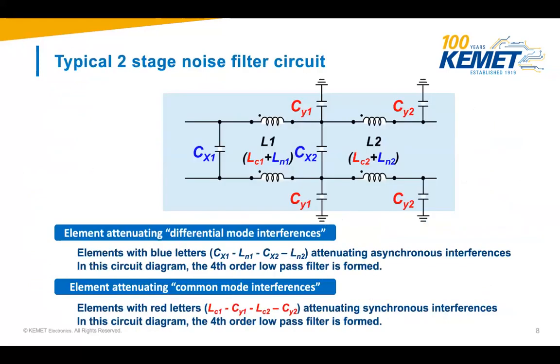So as I said on one of the last slides, this would be, for instance, a typical noise filter circuit. And of course there are some capacitors involved as well as some chokes. In this case, L1 and L2 are a combination of a common and a differential mode choke, while the capacitors, of course, need to be individually placed here. And it is maybe also plausible when you think about this, that if you have the interferences on both lines at the same time, with, for instance, a capacitor between those lines, you would not really attenuate these interferences, because they exist on both lines with exactly the same value.